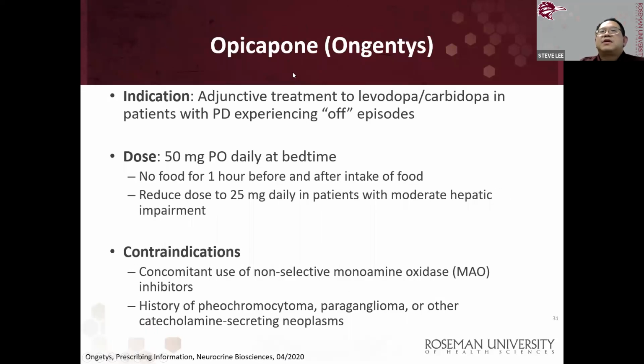So opicapone is the COMT inhibitor that's indicated as an adjunct treatment for levodopa and carbidopa in patients with Parkinson's experiencing the off episode. The dose is 50 milligrams by mouth at bedtime, and the patient should not have any food 1 hour before, 1 hour after. And the dose should be reduced to 25 milligrams daily in patients with liver impairment. Patients should not be taking an MAO inhibitor or have any history of pheochromocytoma, paraganglioma, and other catecholamine-secreting neoplasias there.